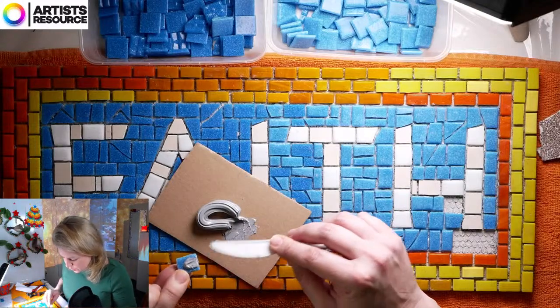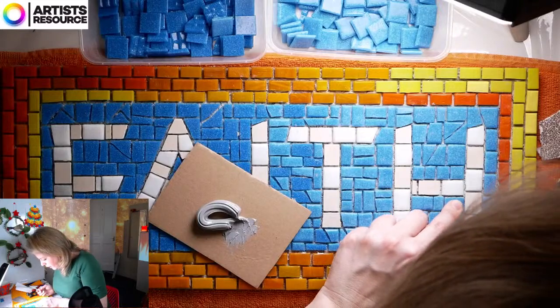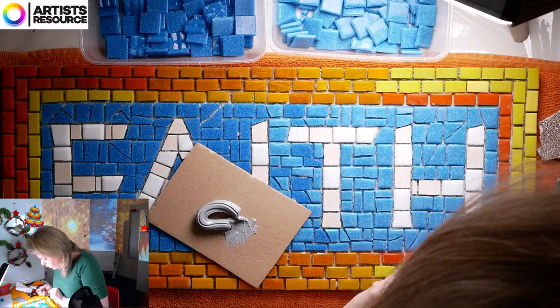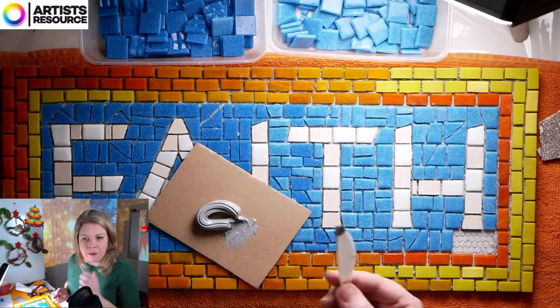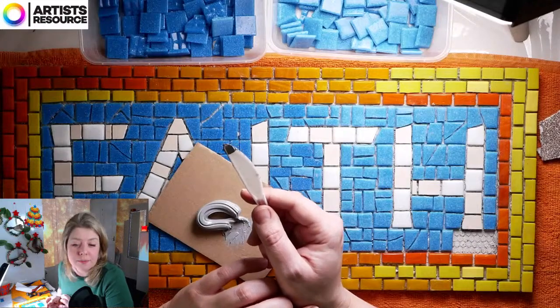You got to get really coarse sandpaper because these are glass tiles. And your average bit of sandpaper is not going to go on there. It's not going to work.